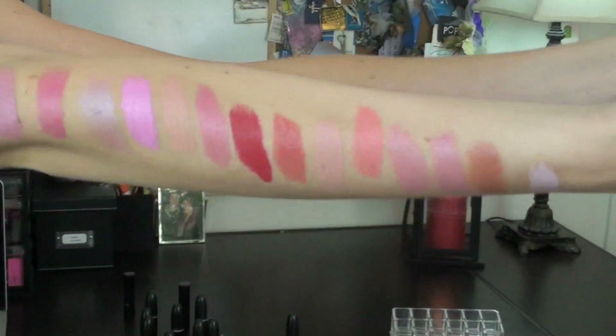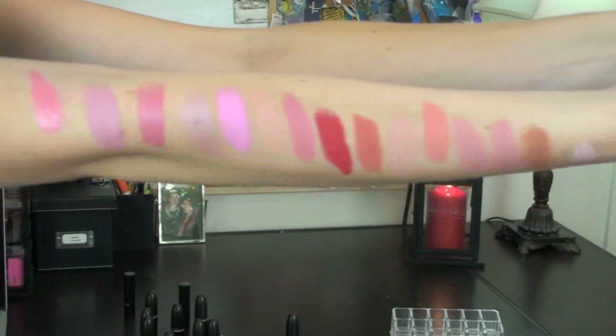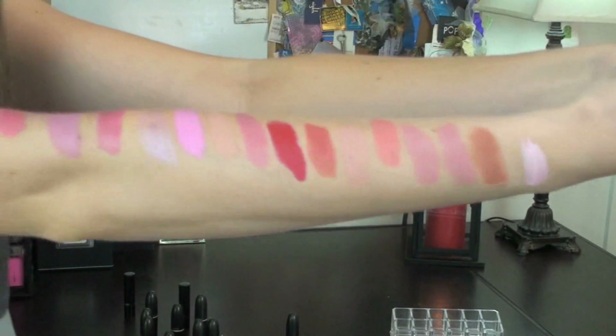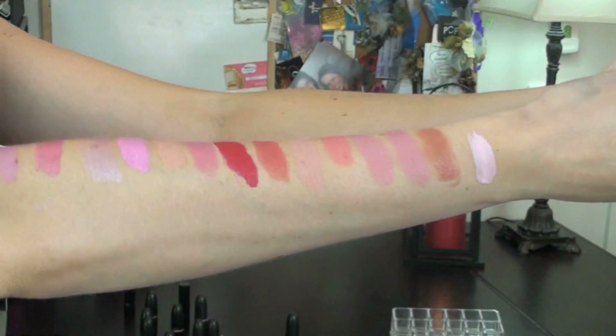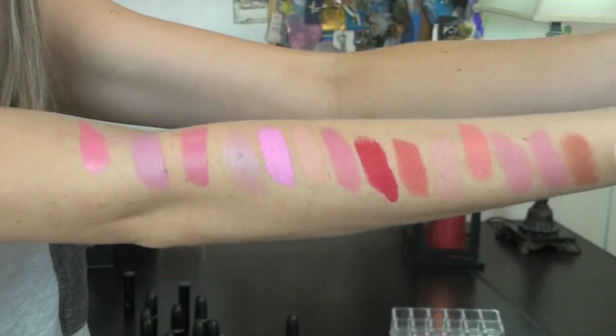These are the colours that I have. As you can see, I have quite a bit of a range. I do tend to stick with the pinky colours rather than the darker tones. I'm going to grab my palette for you so you guys can see what I mean by depotting it.